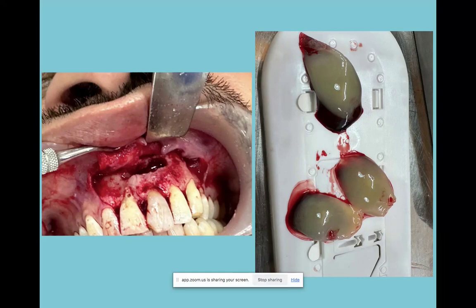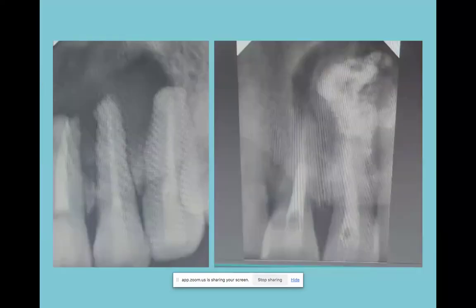Within 3-4 months, you will see that the entire cavity is filled with his new bone formation. So medication will be given, calcium hydroxide can be given, and then it will induce formation of bone within 3 or 4 months, and then it can be a stable tooth.